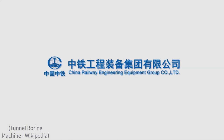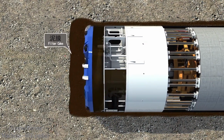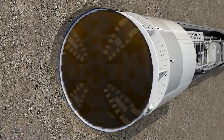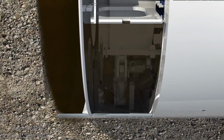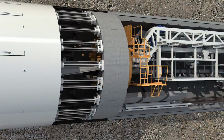Slurry shield TBMs use slurry made from bentonite clay to provide pressure. The slurry then mixes with the muck, making it useless. So the slurry-muck combo gets piped to the end of the tunnel to be filtered and sent back to be reused.